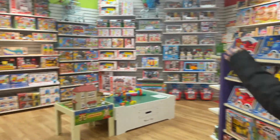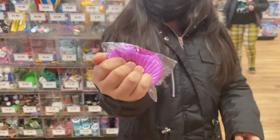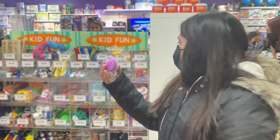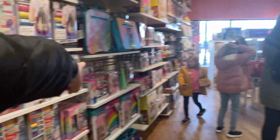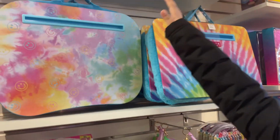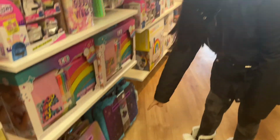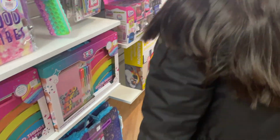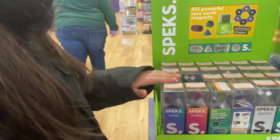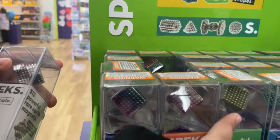And then they have a whole bunch of other kids' stuff. And then this shelf. Nice. We got that. And then they got that. And they got another one. And then these are their slime boards. There's more down here. I like this one. Oh, they have specs. I've never had specs before. These are really cool. Different colors. Rainbow, green.